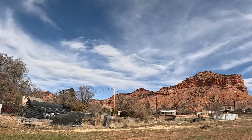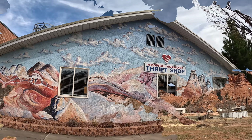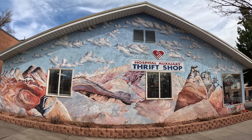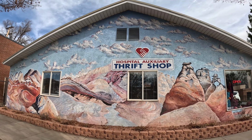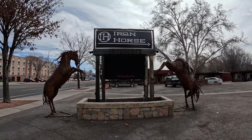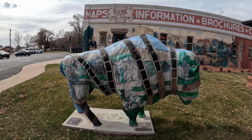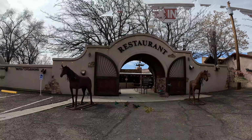Kanab is also known by many locals as Little Hollywood due to its history as a filming location for many movies and TV series, including The Lone Ranger, Planet of the Apes, Buffalo Bill, and The Outlaw Josey Wales, just to name a few. First settled in 1864, Kanab followed a settlement path much like Pipe Spring National Monument had.